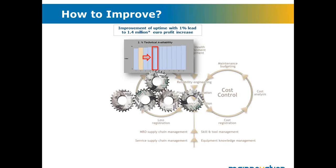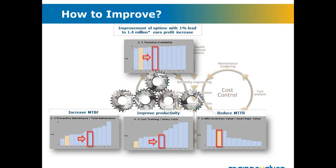So VDM, myvdm.com, calculated that if you improve your uptime by 1%, and of course Pillroll can also sell all those extra pills they produce, it will lead to a 1.4 million euro profit increase. So let's say we wanted to improve the uptime by 2%. Then you can get an increase of 2.8 million in profits. Well, we have three examples of our improvement areas. We want to increase the mean time between failures, so we have fewer failures. Of course, we want to improve productivity, and we want to reduce our mean time to repair.